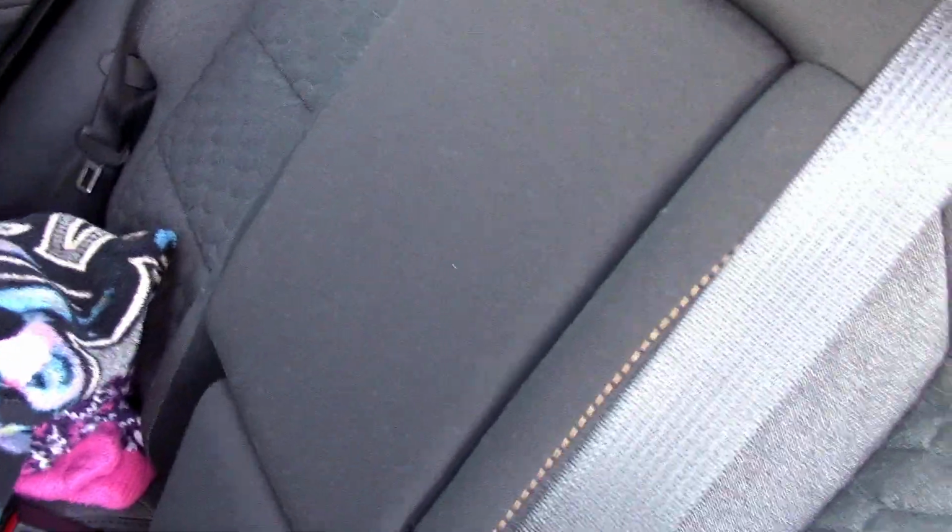We ended up with the cloth seat option on the LT. I actually like this. This is the charcoal interior. You have some texture here with some nice stitching to accent the seat, and it's a slightly lighter color interior or insert as opposed to the rest of the seat. There is a center armrest that also has cup holders in it, so there's plenty of places to put drinks so they can spill.